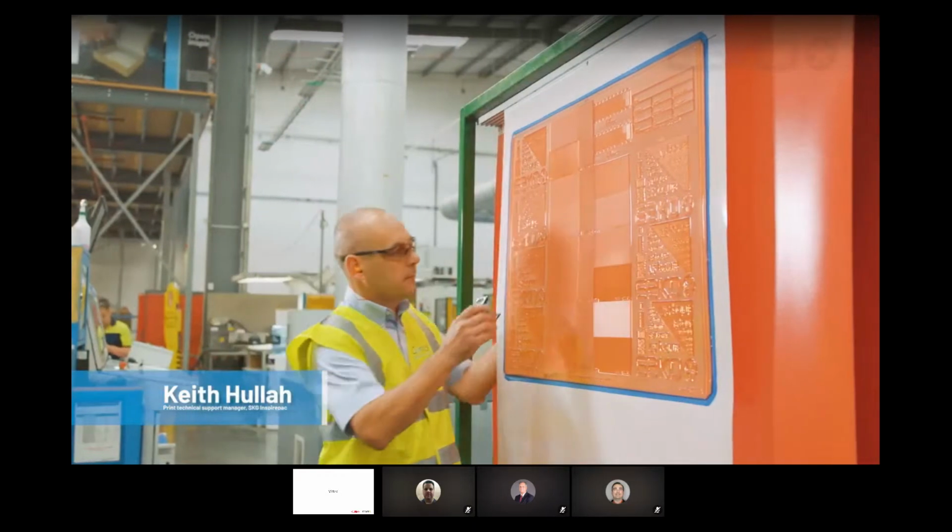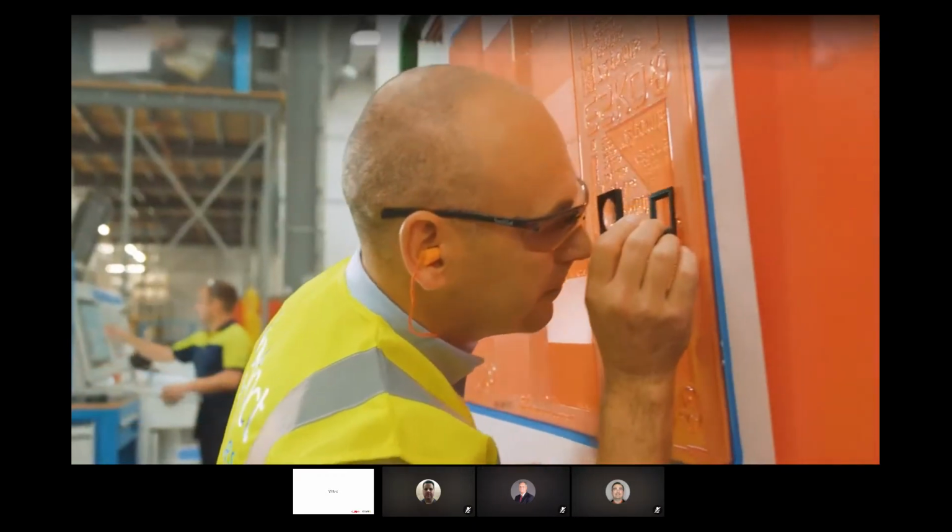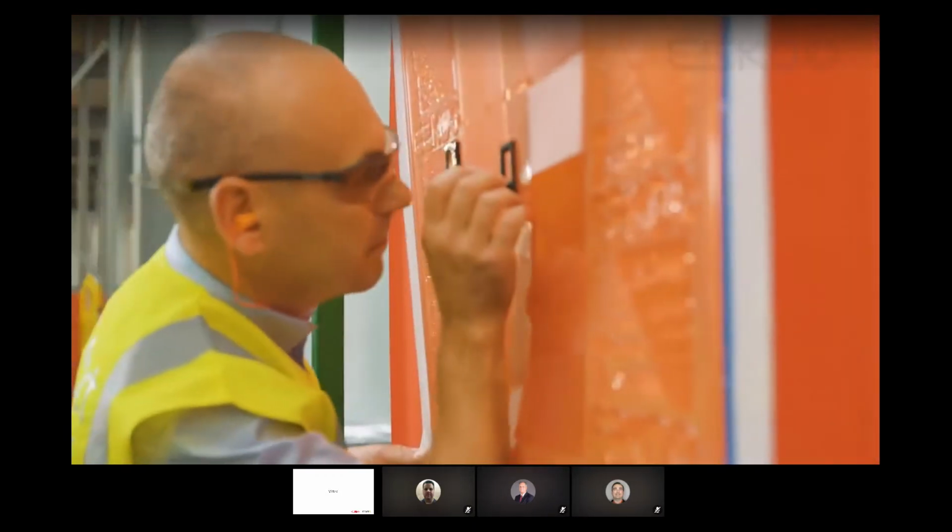Less impression is required, allowing text, tone and heavy solids on the one plate. In real terms, this means savings on both plates used and setup times. Cost savings will vary from user to user, but the benefits are real.